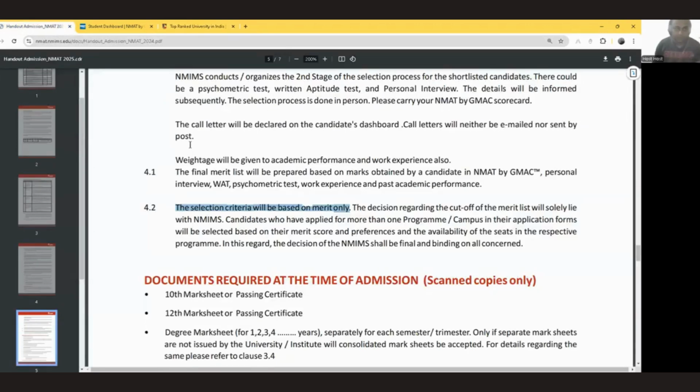Why they have to specify this over and over again is because sometime around 2011-12, there was a scandal of sorts. In one class, a teacher was teaching, and he asked a question of a kid. The kid answered it very, very incorrectly, absolutely out of this world incorrectly. And the teacher asked, how did you manage to secure admission?